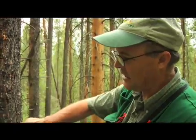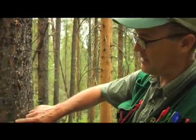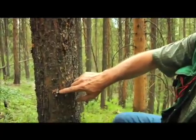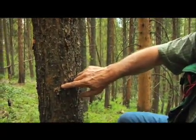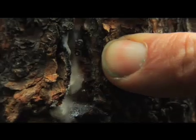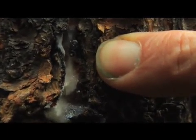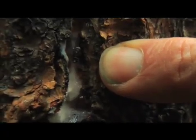Here's one that's classic for this year for a pitch out. It's that time of the year, the beetles are starting to come out, and you got a whole bunch of fresh pitch here, and you've got a beetle right here that's upside down and it's stuck in the pitch. It's been killed. In this case, the tree was successful in fighting off the beetle attack.